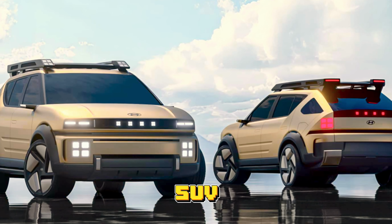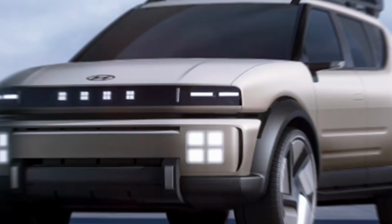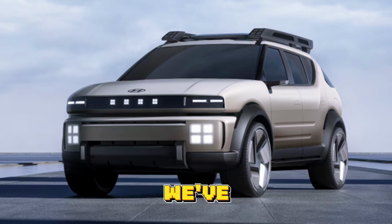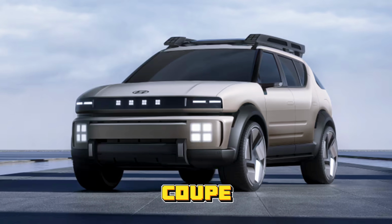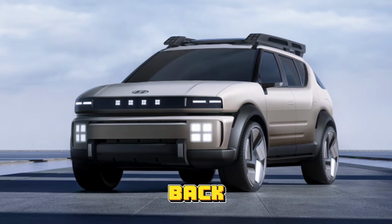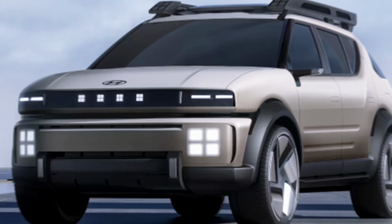New hydrogen SUV is a fun peek into Hyundai's quirky design future. There's only one hydrogen car we've ever truly desired, and that's the Hyundai N Vision 74 coupe concept car from a few years back, which offered incredible performance in a radical, retro design.